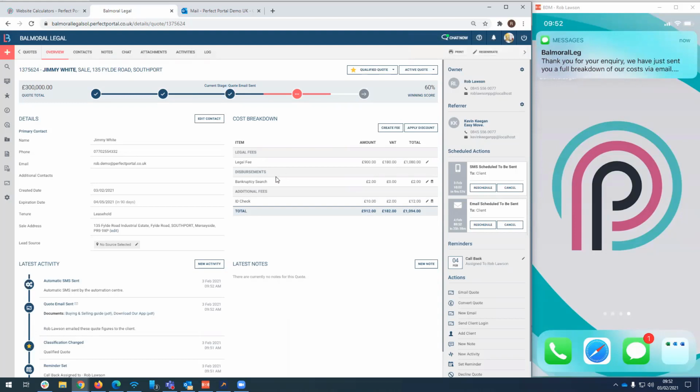And what this can do now is it brings up a full automation center. I'd like to show you this. It's a new feature within Perfect Portal. So we've got some scheduled actions here. If Jimmy White, for example, says I need to speak to my wife before I instruct you, for example, we can go into this rescheduling center.